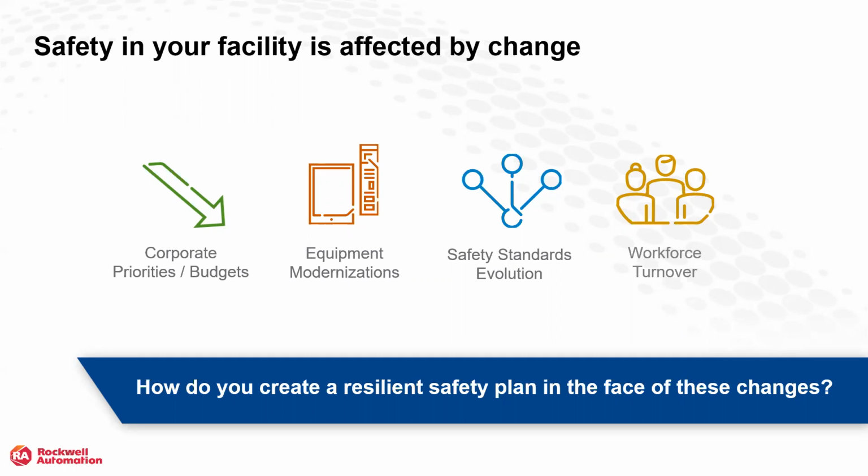Whether that's getting new equipment in, like we did from an equipment builder, or whether that is looking at older equipment in a facility and looking at modernization, both for performance or for just safety alone, right? How do you manage that kind of modernization going on in your facilities?